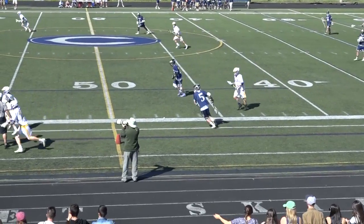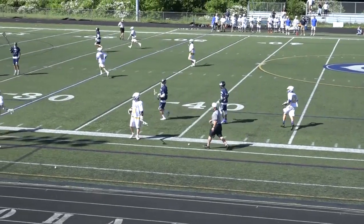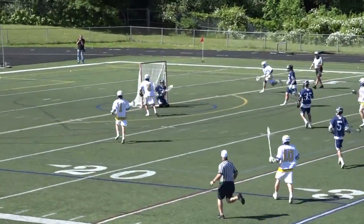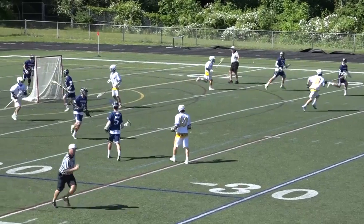Now that's a play. That's a little bit of an inexperienced play for Gus. Hasn't played in a while, and nobody was helping him out. He really needed to turn the ball back to his goalie in that situation. Now, nice save. Nice save by Gambroni.